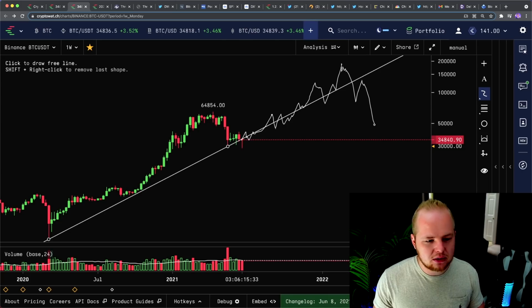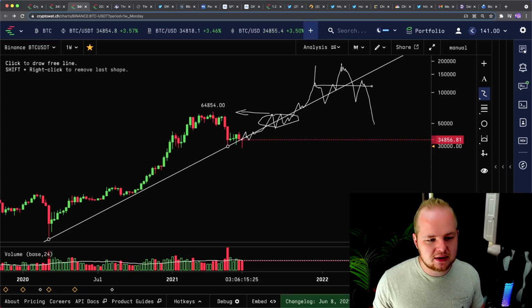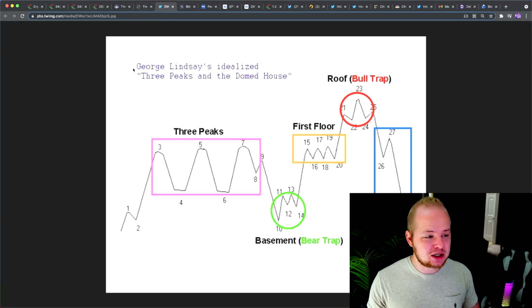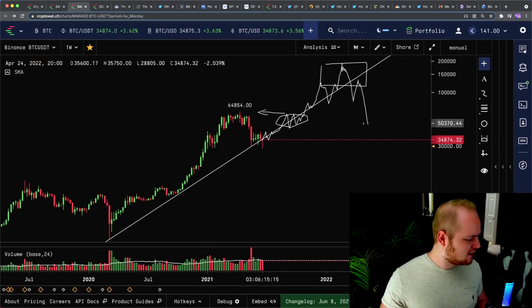That would basically be the end of the pattern. So we would have our first floor along that previous high, and then move up to the roof, which could be anywhere in the 6-figure level. So guys, it's a much larger pattern. I'm not backtracking on anything. It's much larger than the Wyckoff accumulation. But anyway, hope you guys understand what I mean.